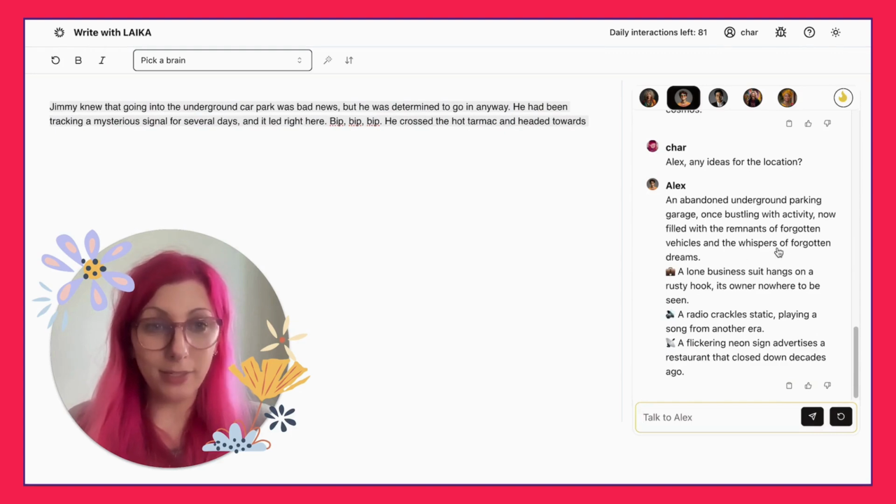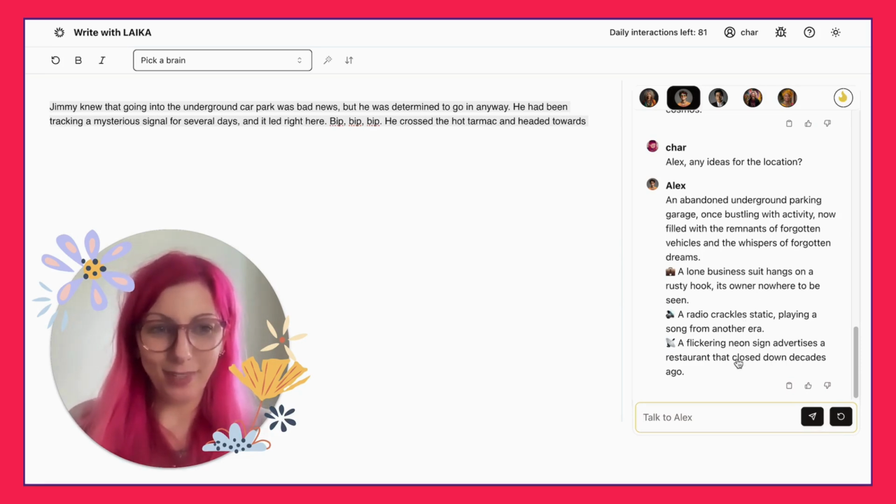Okay, an abandoned underground parking garage. Okay, so now we know it's abandoned. Forgotten vehicles and the whispers of forgotten dreams. A lone business suit, a radio, and a neon sign that closed down decades ago.